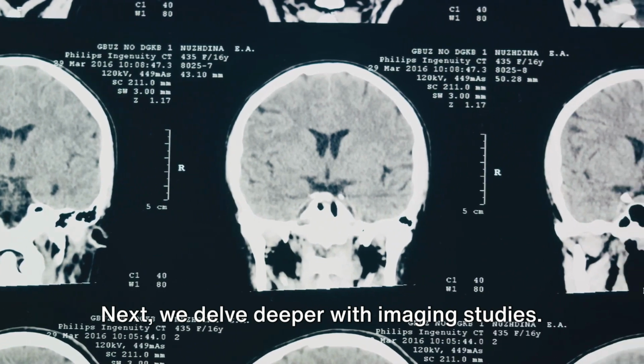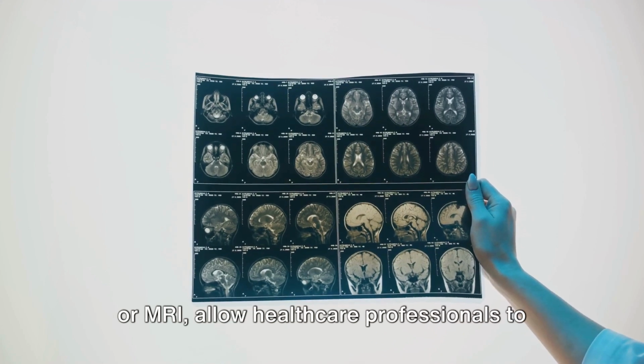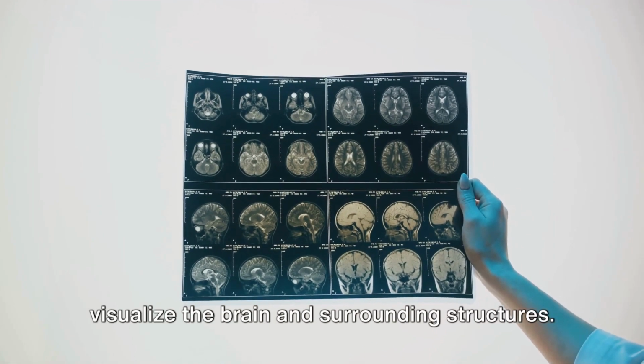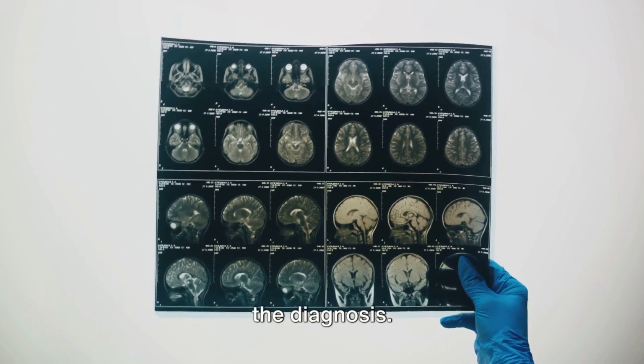Next, we delve deeper with imaging studies. Procedures like computed tomography or CT scans and magnetic resonance imaging or MRI allow healthcare professionals to visualize the brain and surrounding structures. These scans can reveal abnormalities such as tumors, bleeds, or swelling, aiding in the diagnosis.